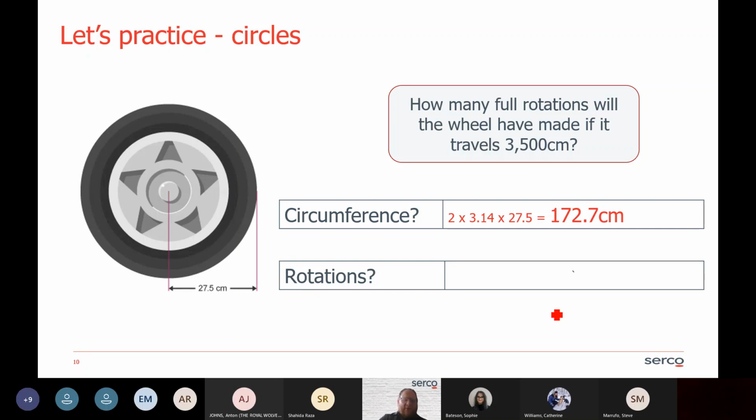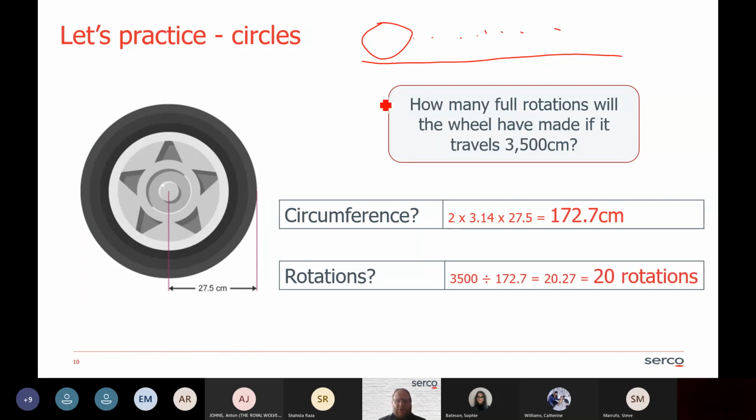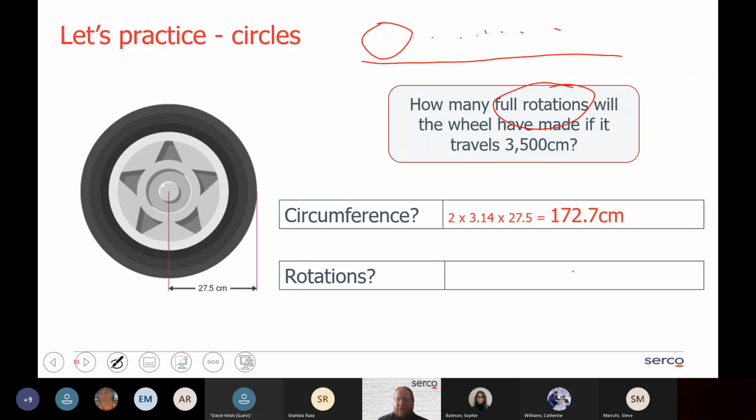So if we know that the vehicle is travelling 3,500 centimetres, and we know one circle goes around 172 centimetres, we need to know how many times that 172 centimetres fits into 3,500. So as some people have said in the chat, what we do is 3,500 divided by 172.7, which means the wheel would have done 20.27 rotations. Just thinking about exam technique here, it does say in the question, how many full rotations will it have done? Well, that actually means it will have done 20 rotations and 0.27 of a rotation. So actually the answer here is 20 rotations. It is 20.27 rotations, but the number of full rotations is 20 rotations.